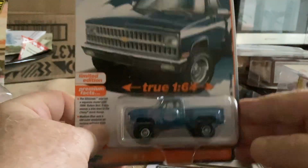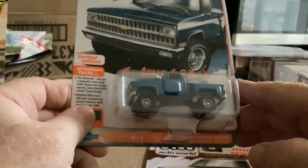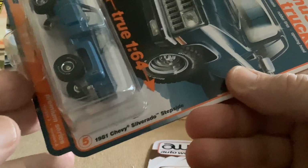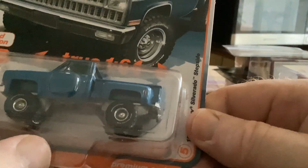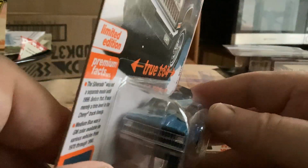Next up, I got lucky, found some Waterworld at Walmart. And here we have the 81 Chevy Silverado stepside. Looks like that tailgate might open, not sure. I'm not prepared to take this out right now. And the hood might open, so not sure yet. Let's see here. Nothing.